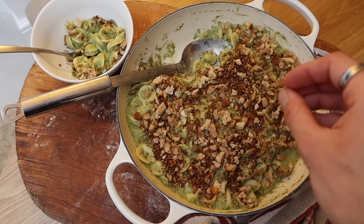So, giving you guys a sneak preview. This is a super greens pasta. It's orecchiette with a nice toasted garlic and thyme breadcrumb topping. And I just tried it and it was absolutely superb.